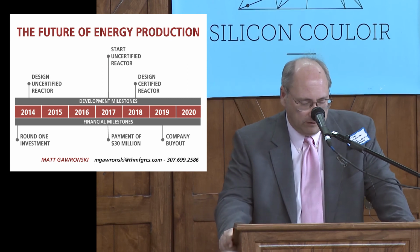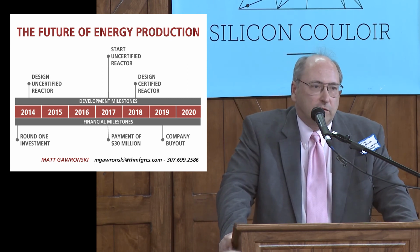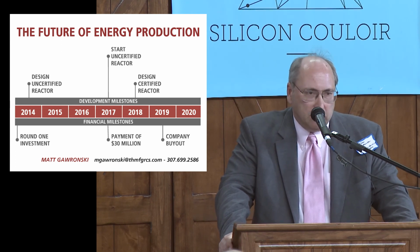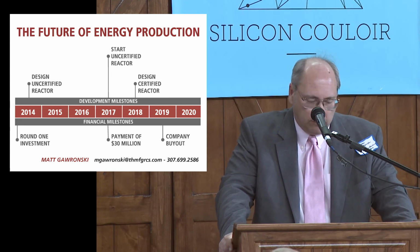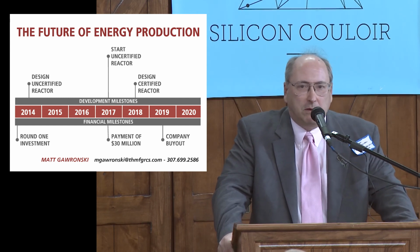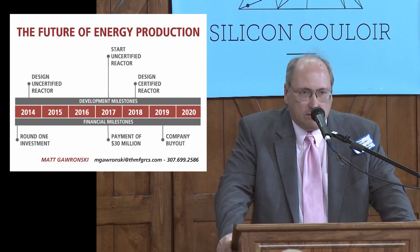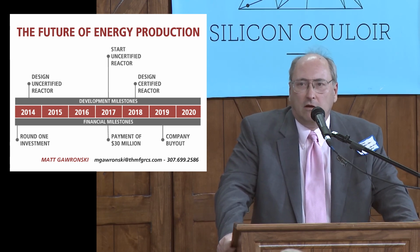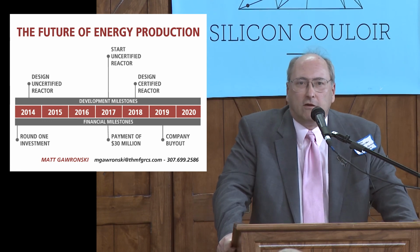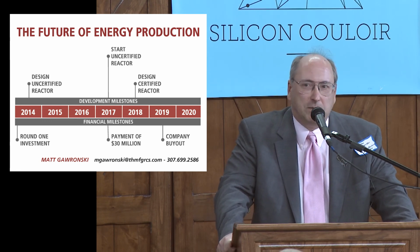Our timeline is once we get the first round financing done, to have the plans for the reactor built in about 7 to 8 months. Our first uncertified reactor up and running in 2 to 3 years, of which we will then get a payment of $30 million from the company we're dealing with. We will then go through the certification design and or build more reactors out in Africa, where Obama's just guaranteed $9 billion for powering Africa.